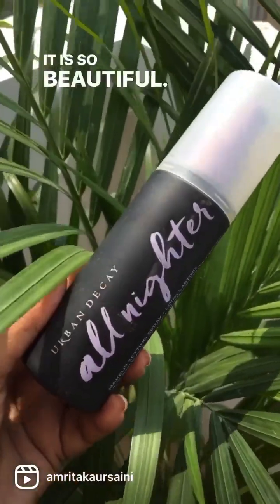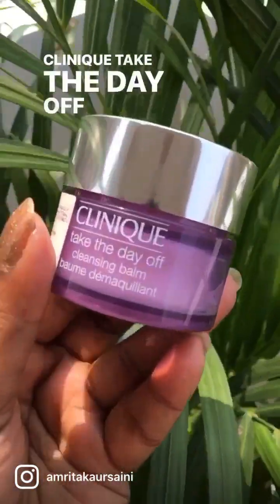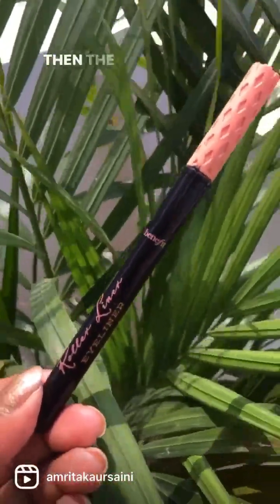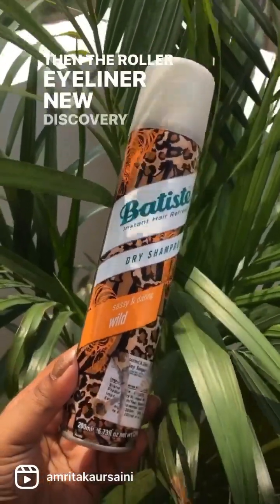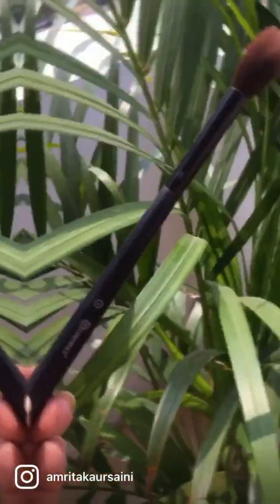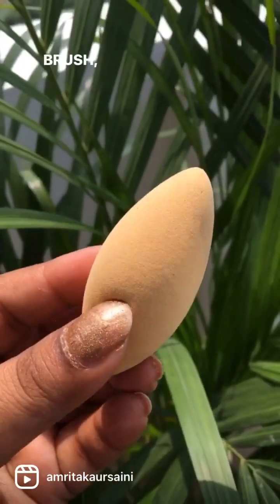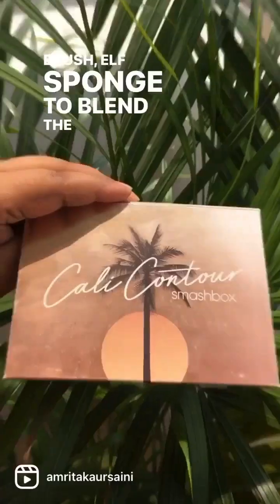It is so beautiful. Urban Decay All Nighter to make my makeup stay longer. Clinique Take the Day Off, a must have for me. Then the Roller Eyeliner, new discovery of mine. I'm testing it. Batiste Dry Hair Shampoo. This is Sugar Lipsticks. Then I'm taking a BH Cosmetics eyeshadow brush. Elf Sponge to blend the foundation.